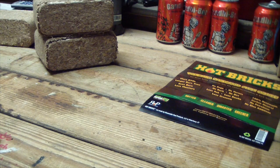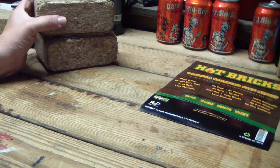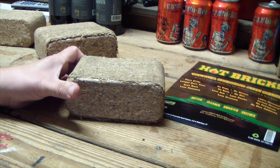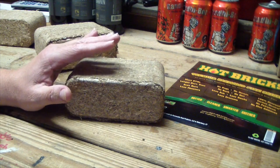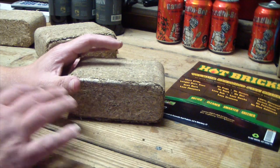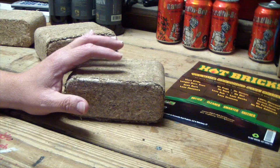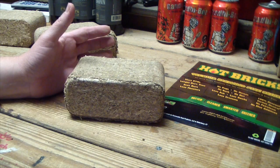Now the downside is the cost. They're more expensive than wood, but 1 pound of these is equal to 1.7 pounds of wood. So 1 pound of these is equivalent to 1.7 pounds of wood. But they're much more expensive than a cord of wood.